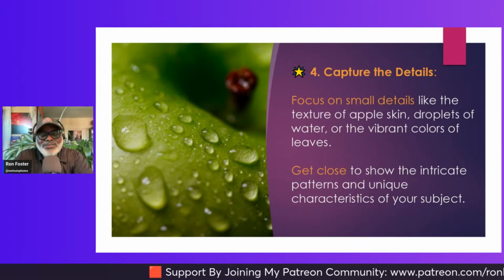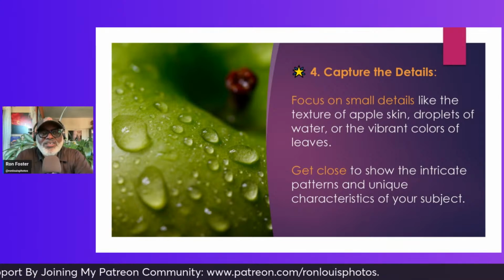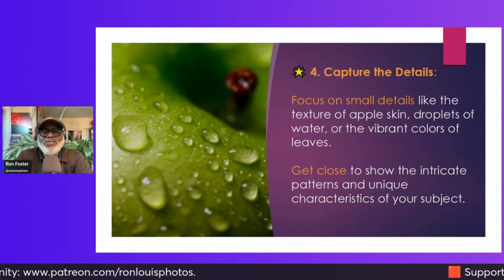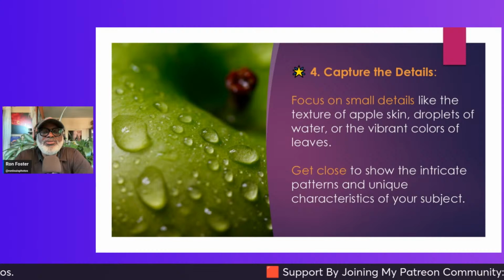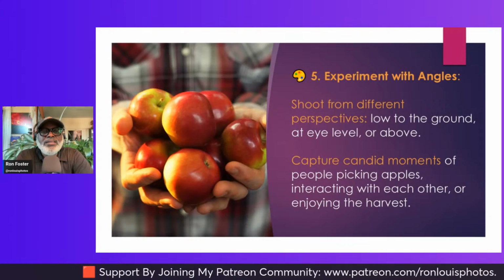Because guess what? Most people don't take detailed photos. They take general photos. So now your photos will be different. It will separate you from the pack. Okay? So get close. Show the intricate patterns and unique characteristics of your subject. Next, number 5.